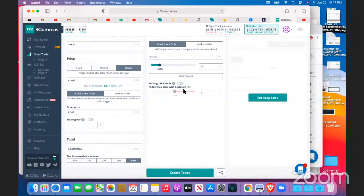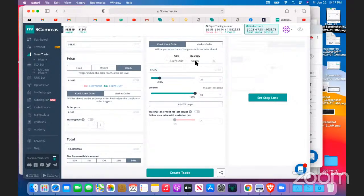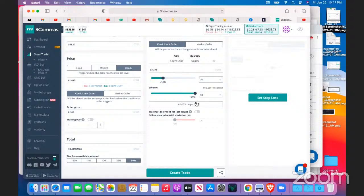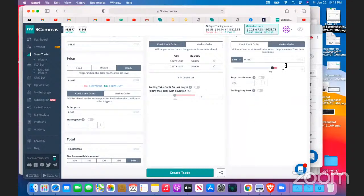Now, if I want to use trailing, I won't split. But if I don't want to use trailing, I will split. Look at the split. I split, say, now, the first 20%, sell half, 50% of my portfolio. Now, 30%. So sell another 50%. You can see this is what we call ladder sell, okay? Now I go here, stop loss, okay? So see stop loss, I may say stop loss 10%. Let's say 10%. So look at stop loss, 0.0954 stop loss.